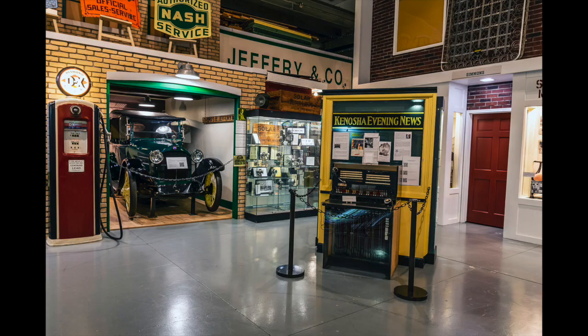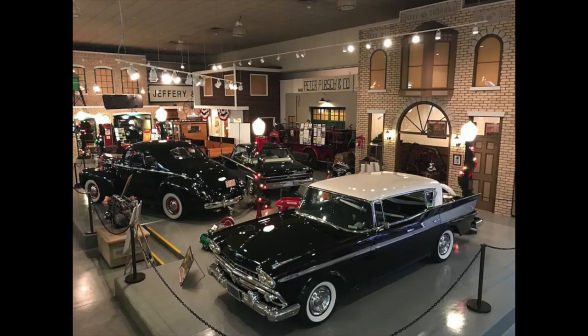And then in our Rambler gallery, which is so aptly named, we talk about the industrial history of Kenosha. So a lot of the industries that were developed here in Kenosha. We have a permanent auto display as well, or maybe it's semi-permanent. We rotate our automobiles every year, and we tell different stories with the cars that we bring in. We work with collectors from around the country to bring special cars in for different exhibits on an annual basis.